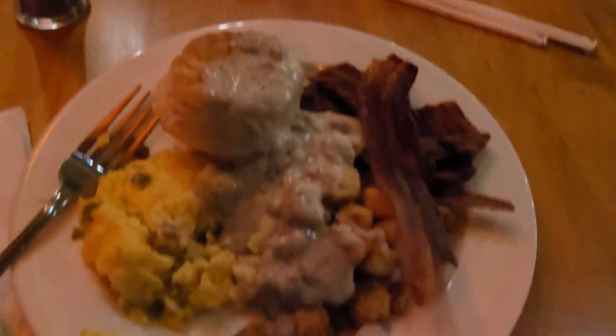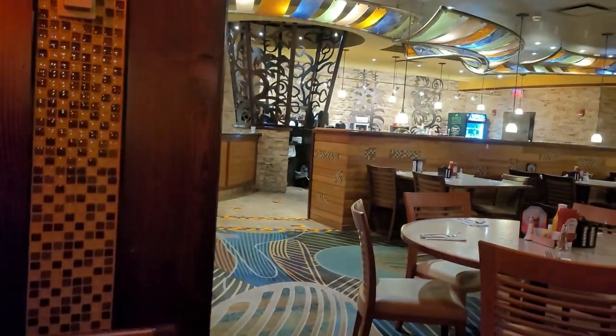Good morning, guys. It's the next day and it's breakfast time. They have a delicious buffet here, which I'll now be enjoying. Okay, guys, it is the next morning. I had a wonderful night's sleep. The bed was very comfortable.